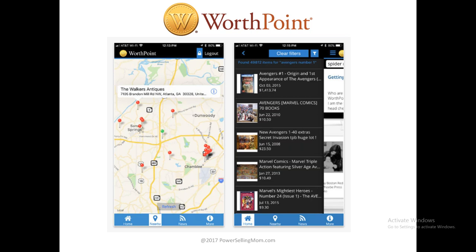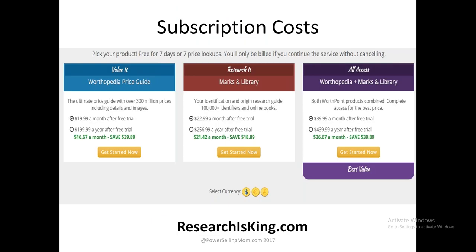It'll show you the Google Maps and everything that's nearby that you can shop for. So that's quite handy. The cost starts at $19.99 a month, and that's for the basic Worthopedia. And of course, you do get a discount if you prepay for the year in advance, which I recommend. I'm always about saving a few dollars.